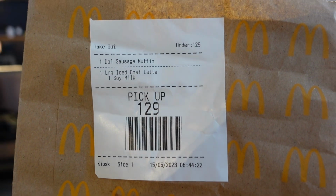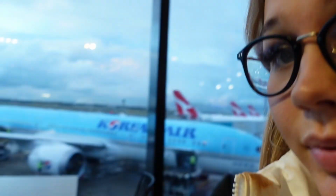I'm pretty sure it's the same gate that I got on at when I left last year, so oh my god, you can see all the planes taking off. Alright, well, I'm gonna go find my gate and then I'll update you once I have food. Bye. It's a superior order, okay? It's really good. Here are the planes.